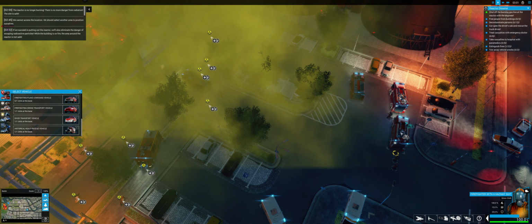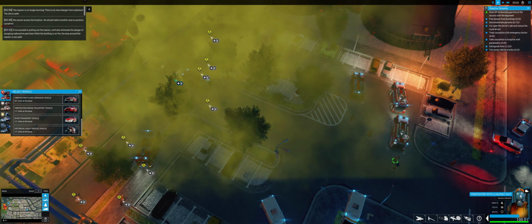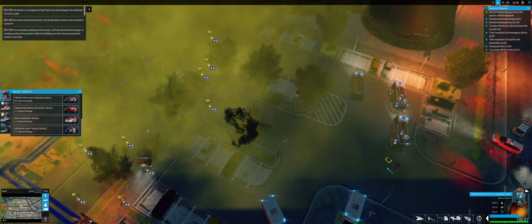The reactor is no longer burning. There is no danger from radiation. The site is safe.